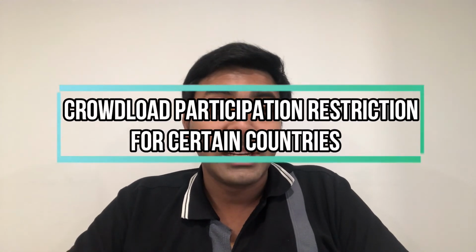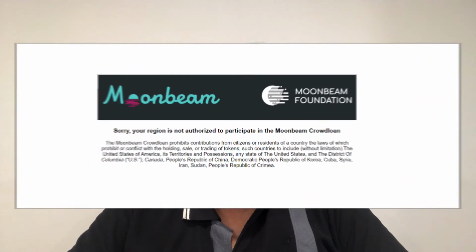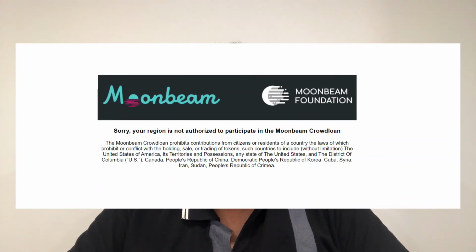And the second disadvantage of this project is that it excludes people from certain countries from participating in their crowd loan. This includes members from the US, Canada, and several other countries who will be excluded from the crowd loan event. So when it comes to price per token, what would be the initial price of this token when it's traded on exchanges?